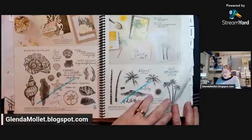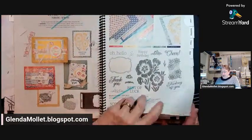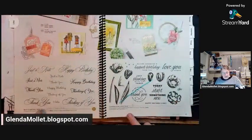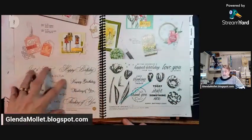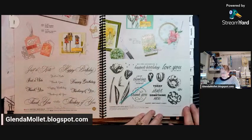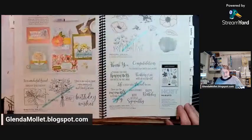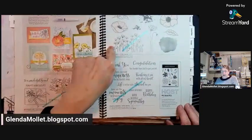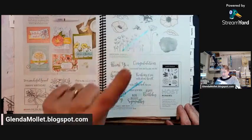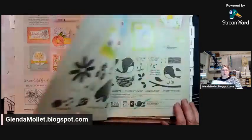Paradise Palms is gone. Lovely and Lasting is gone, plus the designer paper. Thankfully, Go to Greetings is still going to be there. Flowering Tulips is going, and the dies. Amazing Year, Painted Poppies and the Painted Label dies, and Peaceful Moments and the Poppy Moments dies are all going.